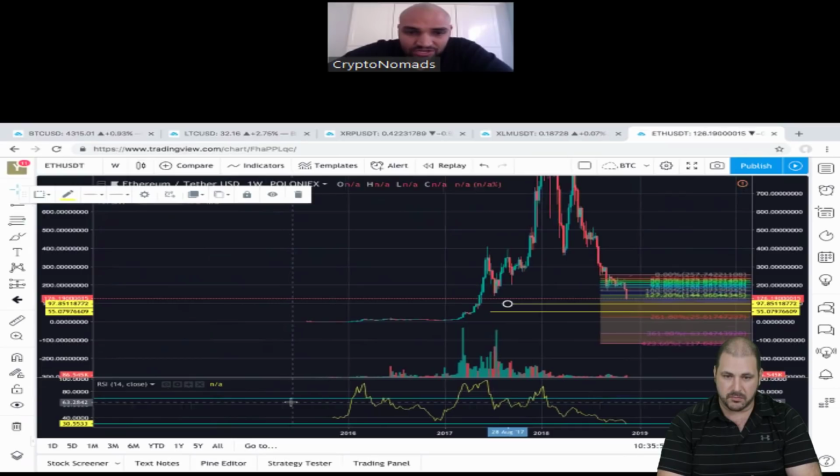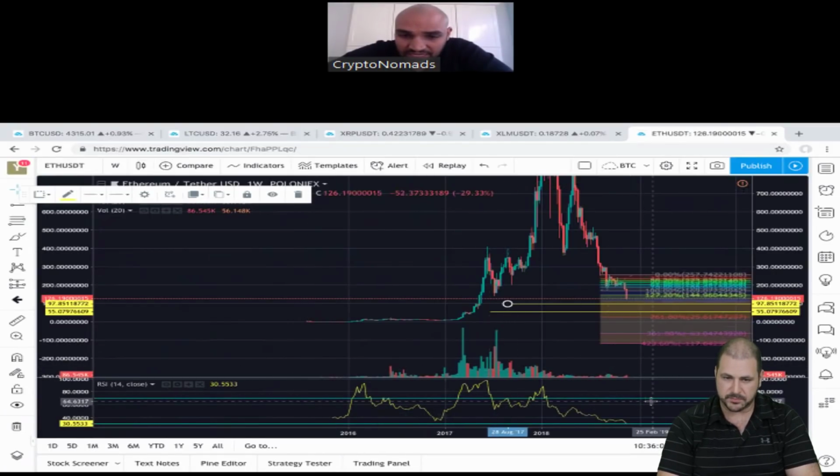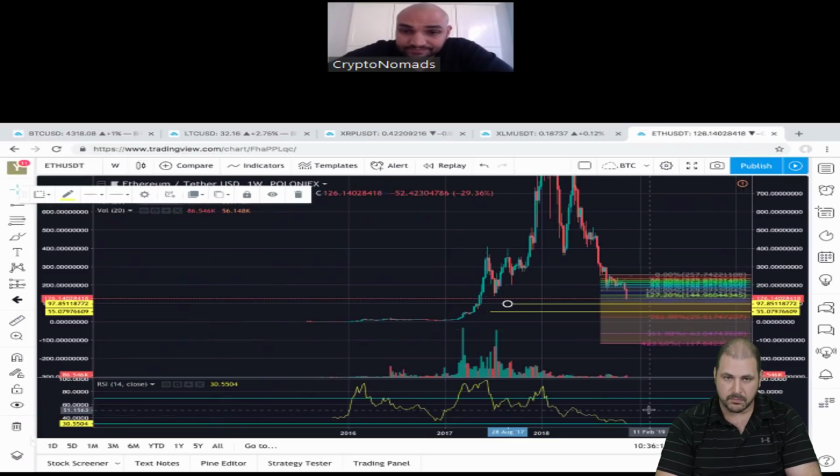Look at that. When was the last time? There isn't any data previous to this, 2015. So in the last 3 years, for the first time on USDT, which is Binance, by the way, guys. Sorry, actually it's Poloniex. I apologize. Ethereum USDT on Poloniex. For the last 3 years, RSI on Ethereum hasn't been this low.